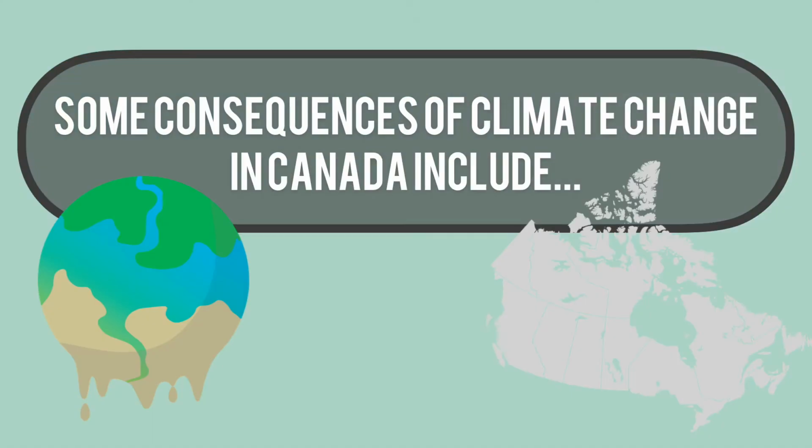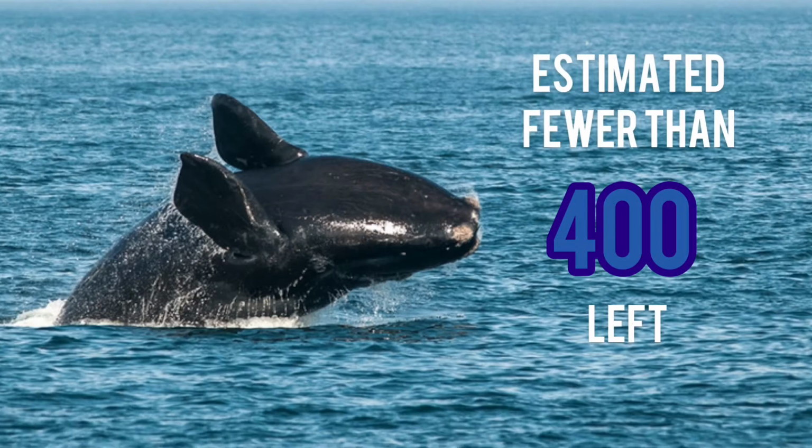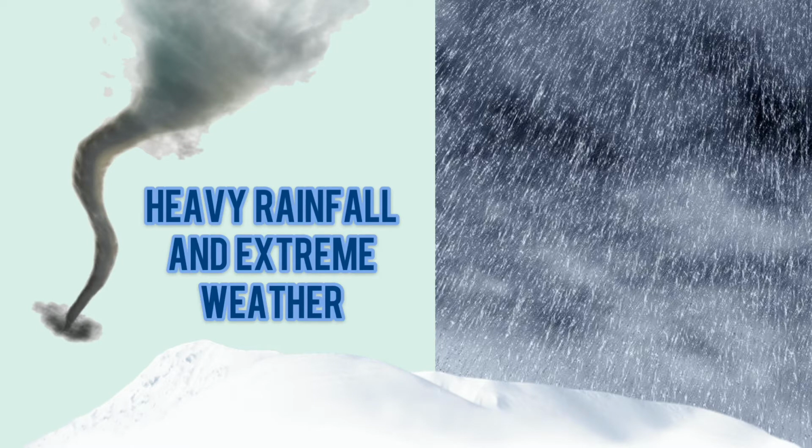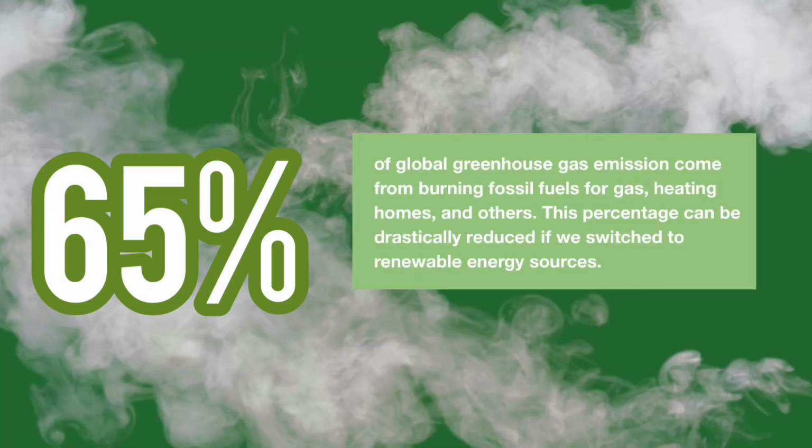Some consequences of climate change in Canada include extinction or endangerment of animals, including the North Atlantic right whale, melting ice that causes rising sea levels and higher ocean temperatures, and heavy rainfall and extreme weather. 65% of global greenhouse gas emissions come from burning fossil fuels for gas, heating, homes, and others. This percentage can be drastically reduced if we switch to renewable energy sources.